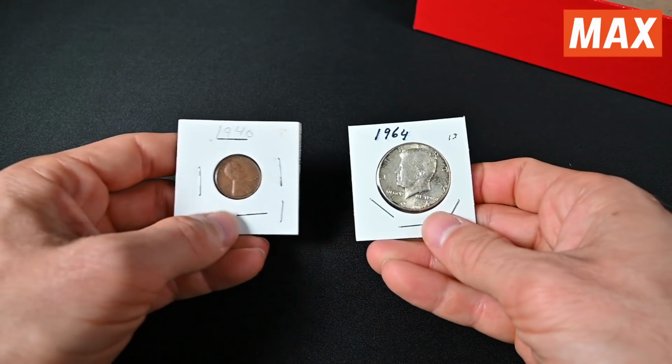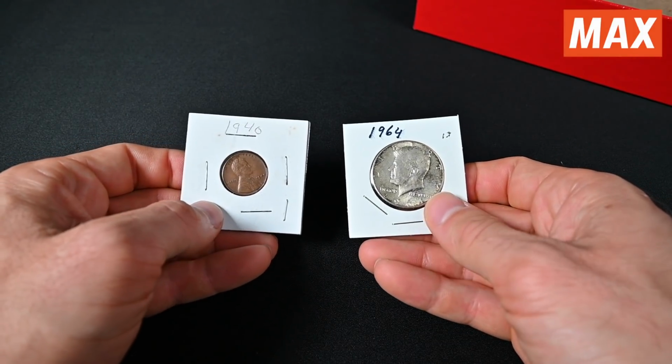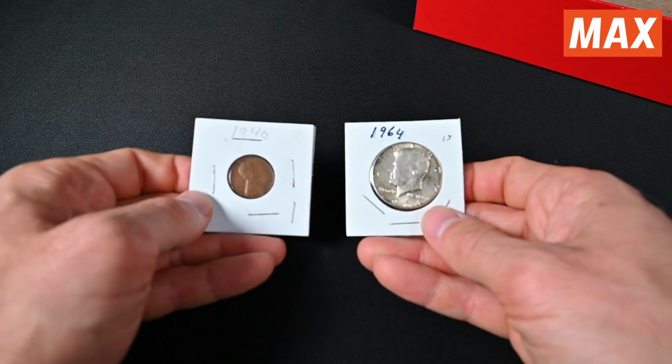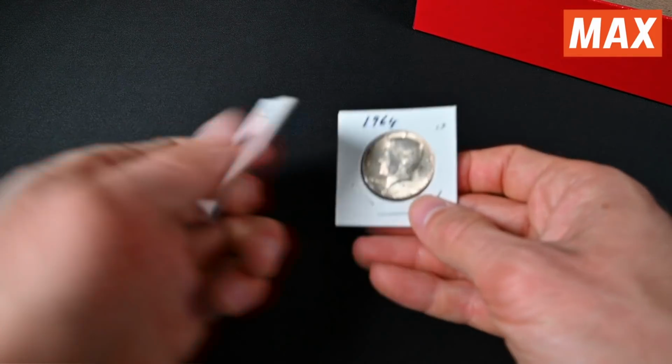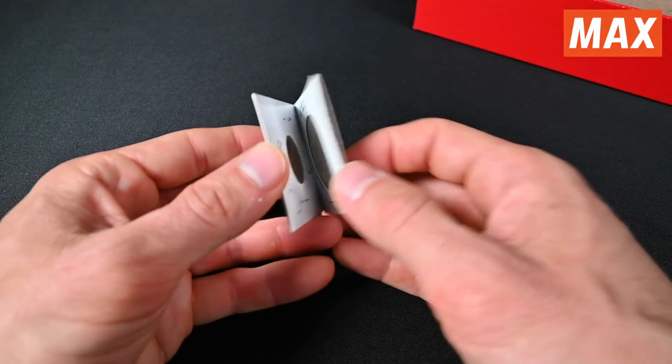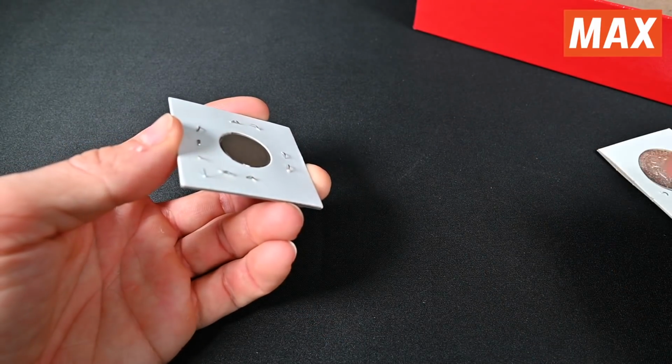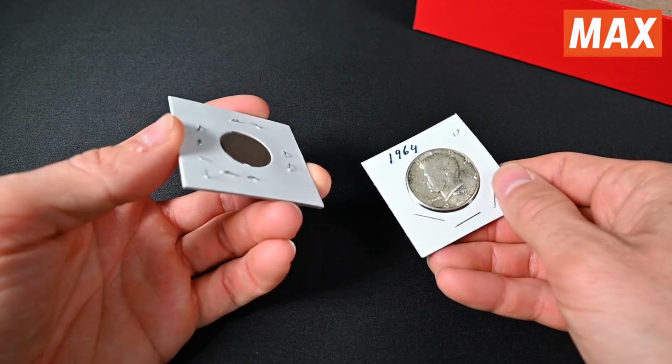And if you've taken all the time to put your coins in 2x2s and you sort them and you organize them and you're a true collector and you care about their long-term preservation, you don't want to have all that work go to nothing when these coins scrape against each other and these staplers end up destroying your other coins that sit behind them or in front of them.